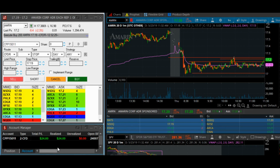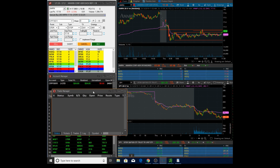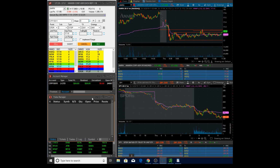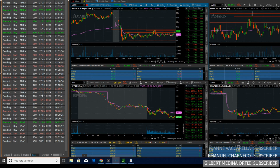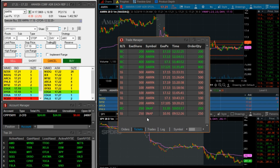I think I took a little bit too unnecessary of a risk with this trade, and although I ended the day green, I definitely still made some mistakes here. And so I can show you guys my trade log. I realized I didn't do that yesterday after watching the video, but you can see my trade log for this one here. You can see it on my trade manager, my trade log and everything like that. You can also see my tickets here and see all the tickets I took for this trade.